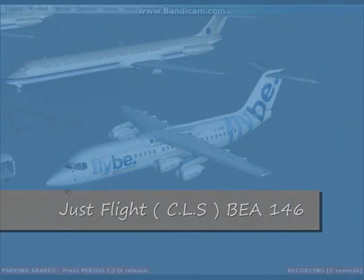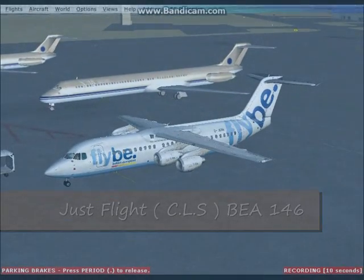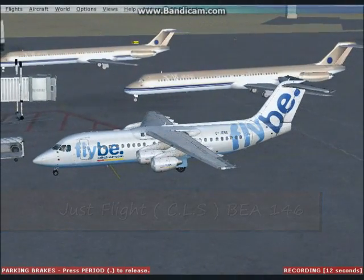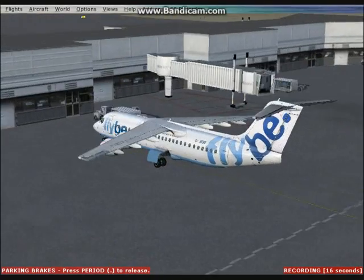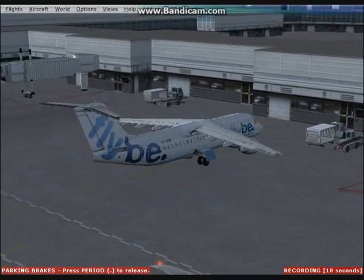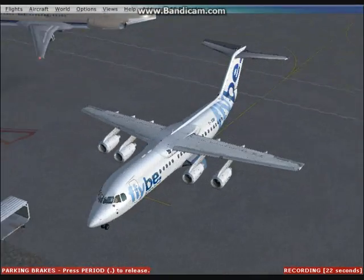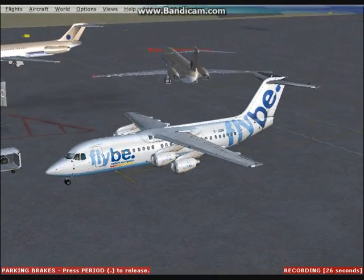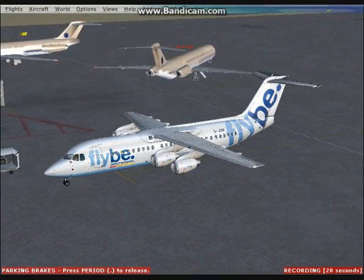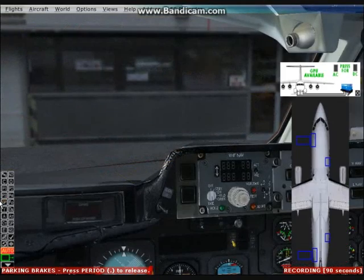Guys, and welcome here to Calais. We're flying a BA 146-300 aircraft here, coming from Glasgow to London City Airport. A lot of you guys at Calais have been asking me quite a lot about the 146. The 146 here is from Just Flight, and it's modelled on the CLS version. There's a lot of difference between this one and the Quality Wings version that you keep asking me about, and the most important difference will be the FMC. But without further ado, let's get our flight started.